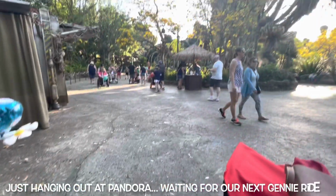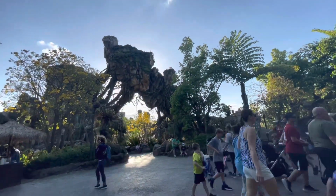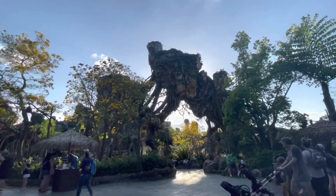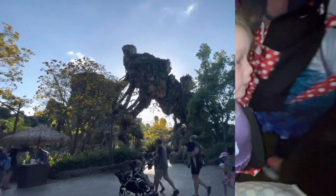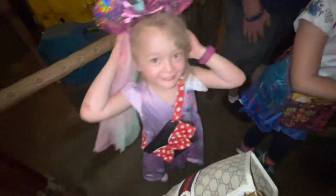The Navi River Tour is a slow ride. It is a unique ride. It's not like a thrilling ride, but it is fun, calming, and I think it's a unique experience and a must see in Animal Kingdom. We're going into the Avatar.